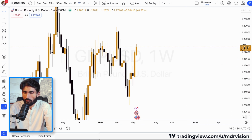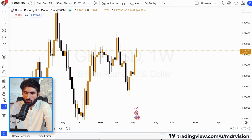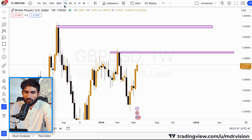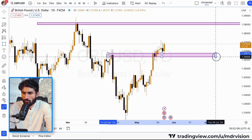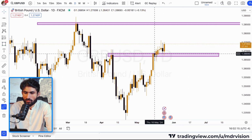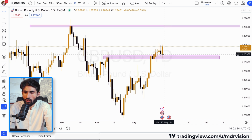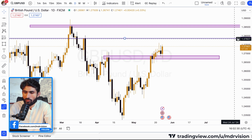In the weekly time frame, GBP USD has been solid bullish for 2 consecutive weeks, and now it is heading towards another level, which is 1.28,600, followed by another solid level at 1.31,000. Let's move to the daily time frame. This was the initial level, 1.26,870. As you see, the price broke this level, and the current Friday candle came down, retested this level around 1.26,700, and now it is heading towards the next resistance level, which is around 1.27,900.